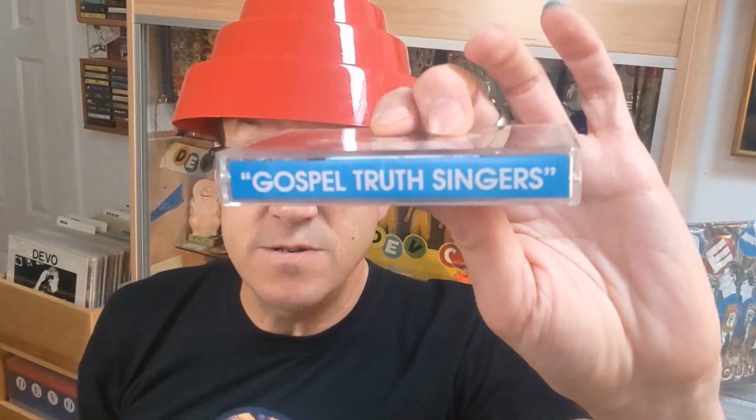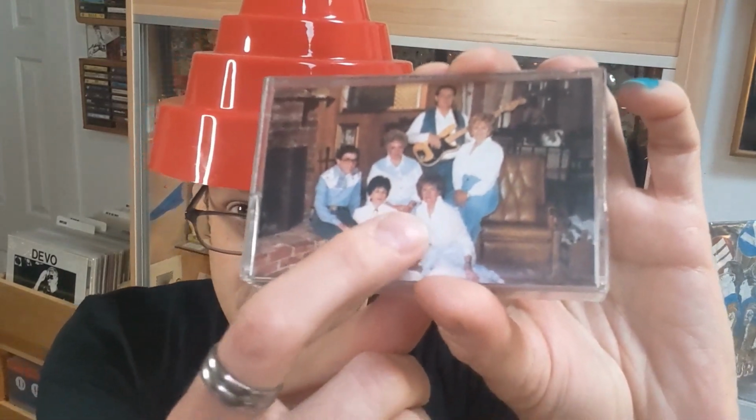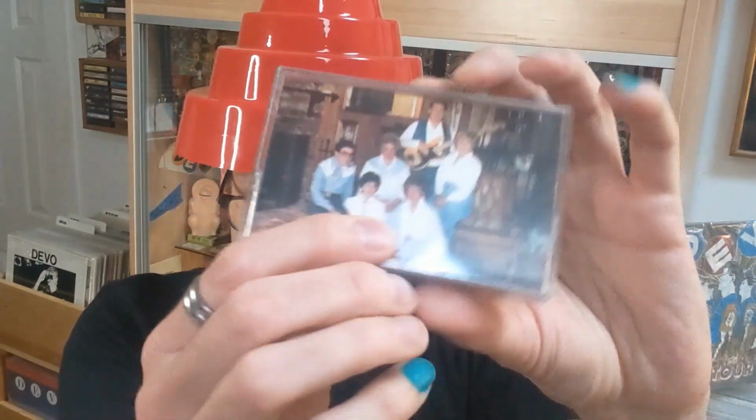Okay, you guys, when Lisa Cassidy gave me this, I totally flipped out, and she knew I had to collect it because I am Devo-Obsesso. This is a cassette tape of a band, and they're called the Gospel Truth Singers. Now, the Gospel Truth Singers were a band that Lisa Cassidy's mother was in. A gospel band from Southern California. There's Lisa's mom right there.